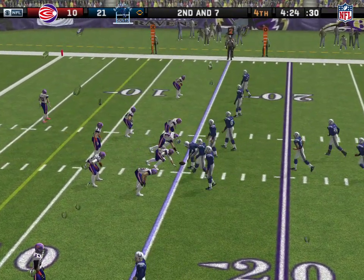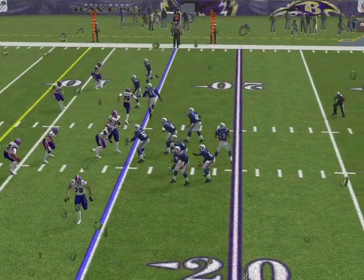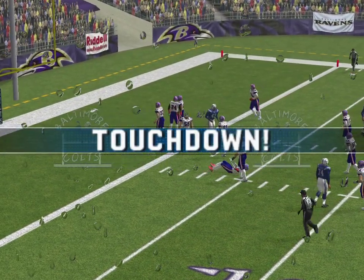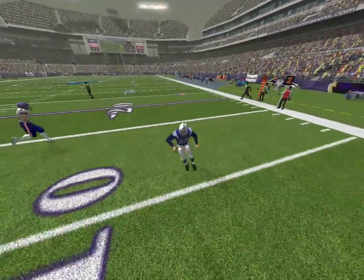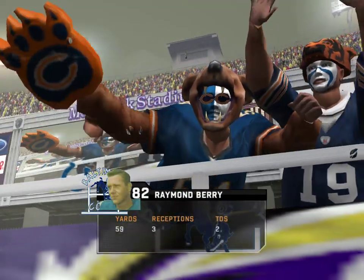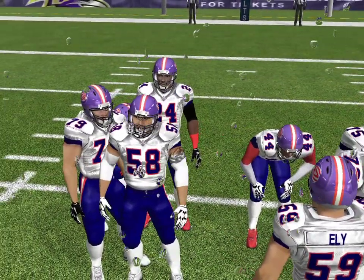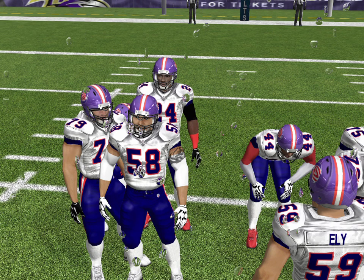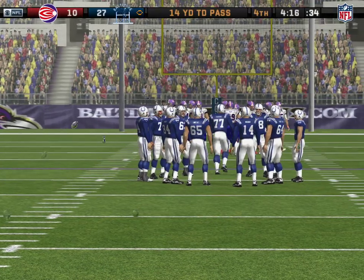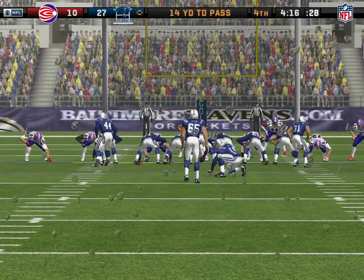Let's turn it up, D. Let's go, boys! It's rid of it, and the catch is made. Touchdown, Colts.